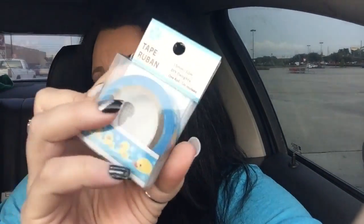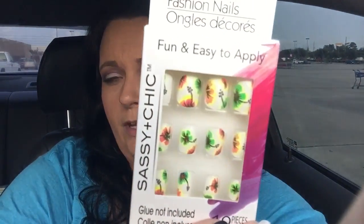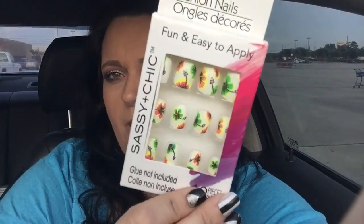This is literally the only washi tape that I found in my Dollar Tree. They're little rubber duckies. So I only got one. Okay, the next nails I found were these stiletto ones. And they have really pretty print on them. So I got these. They put me in mind of Hawaiian hibiscus flowers and palm trees and stuff.